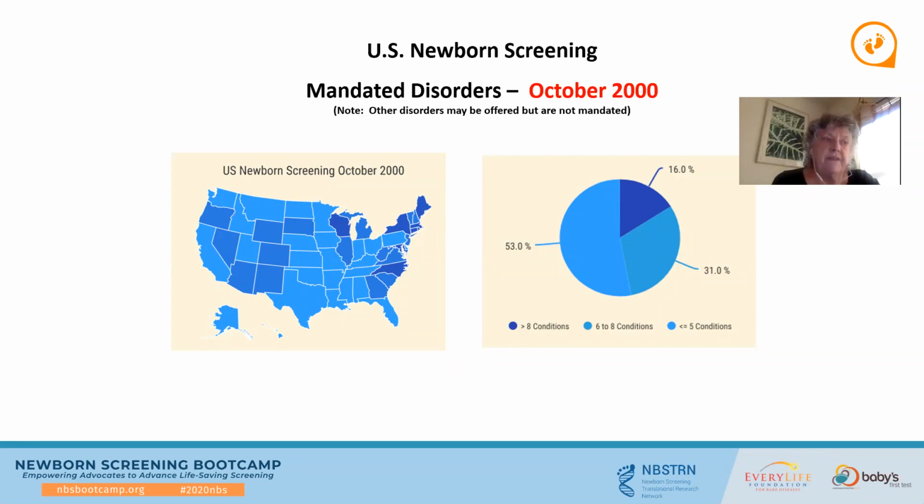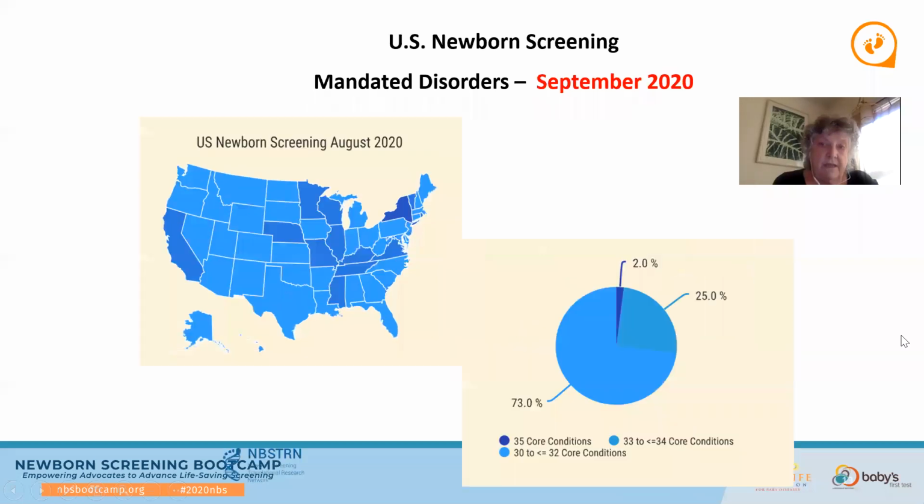This expansion of screening panels occurred rapidly over the next 5 years from 2000 to 2005, but still with little uniformity between the states. And then, next slide. Now, today, we see increased uniformity between states and their screening panels, where all states now screen for more than the 30 core conditions that are on the recommended uniform screening panel. Next slide. So how did we achieve that uniformity? Next slide.